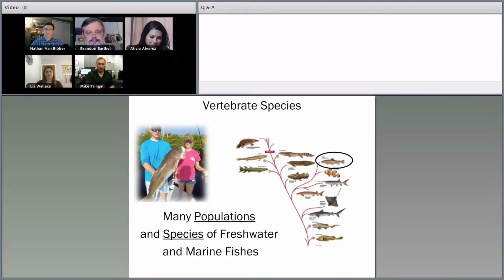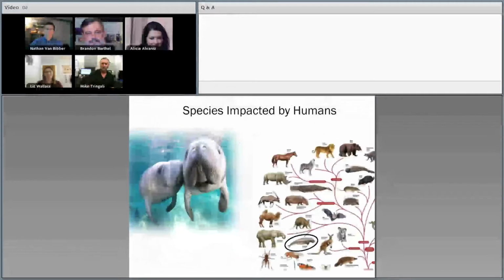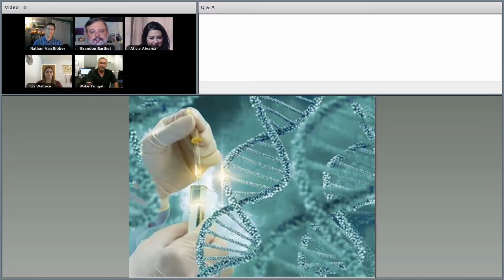We're going to hear two presentations from Drs. Barthel and Wallace on fish populations and also the discovery of a new species of fish in the state of Florida. So we're excited about that. We've also worked on things like ducks. And of course, one of our favorites are the manatees. You may know or may not know the closest living relative to the manatee actually happens to be the elephant. And we wouldn't know that except through studies of DNA.